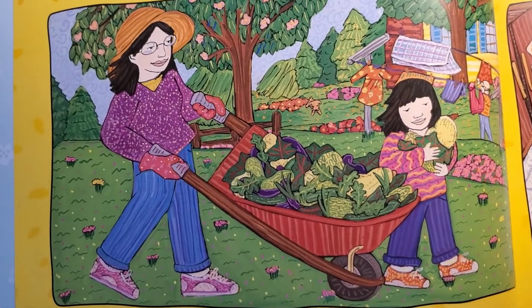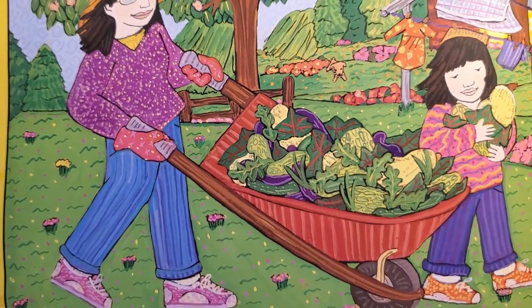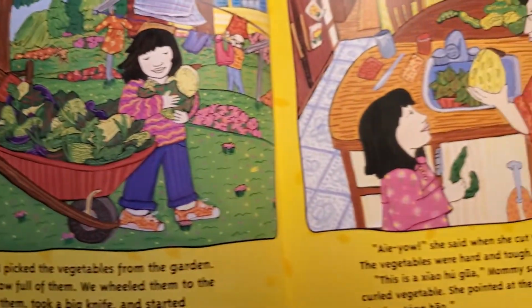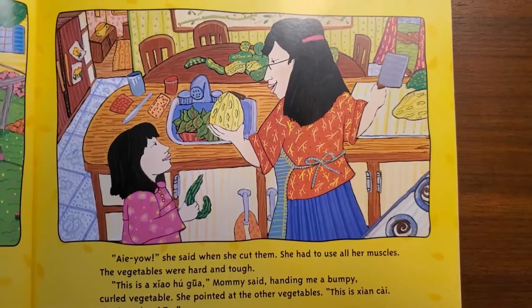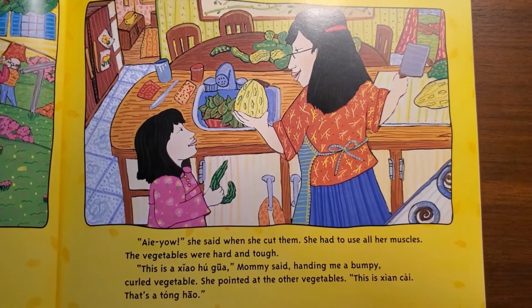One day my mom and I picked the vegetables from the garden. We filled a whole wheelbarrow full of them. We wheeled them to the kitchen. My mom washed them, took a big knife, and started to chop them. "Ay-yow," she said when she cut them. She had to use all of her muscles. The vegetables were hard and tough.